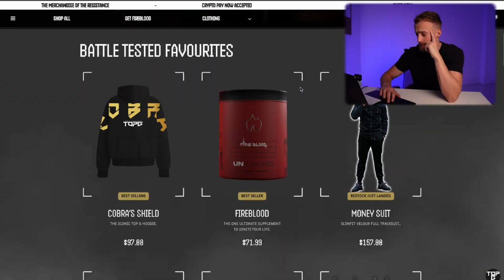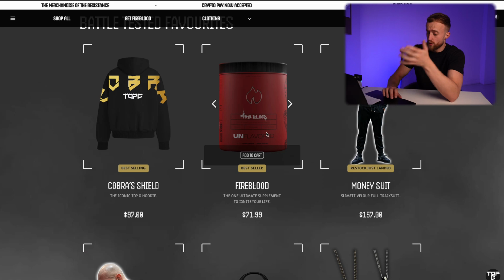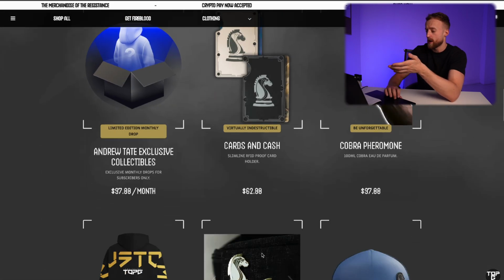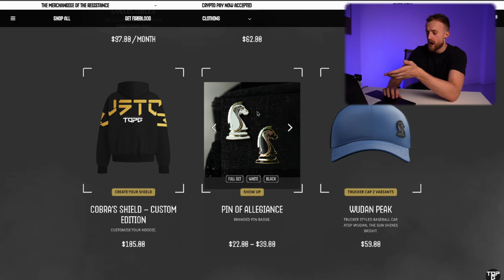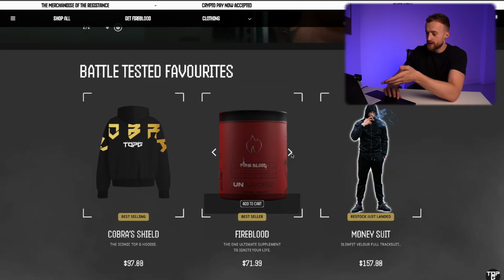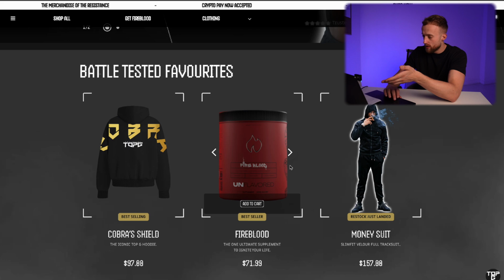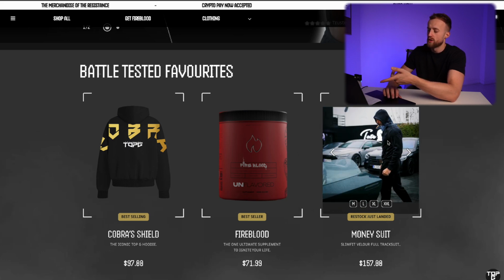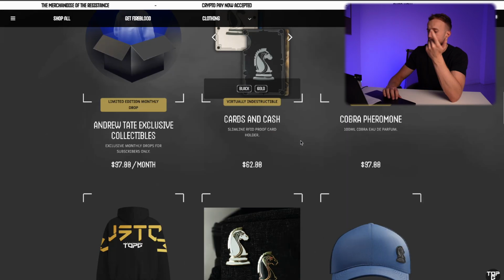Now, one thing I will say is the product photos are shit. The product photos are shit. Like, what is going on here? You've not got any backgrounds on the images. Some of them you have, and some of them you haven't. This is like a CGI photo. This one's got some white border on it. These product pages, the product photos, they're more on brand, but like the initial page, it doesn't make sense.